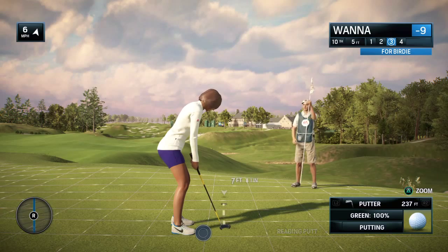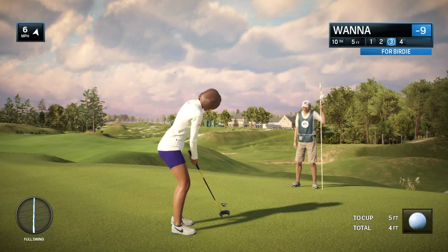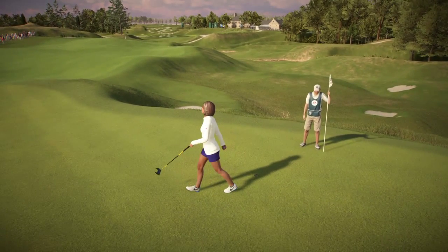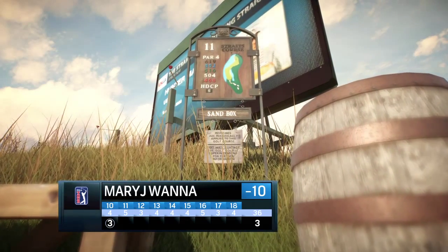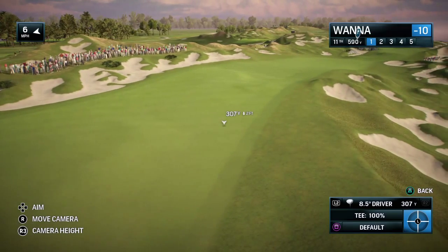Really not much to this. The only issue would be a lack of concentration or focus. Now minus 10 for the round. Par 5 11th, and Frank, just a few bunkers here on this hole. A few. I've lost count of how many bunkers there are on 11.